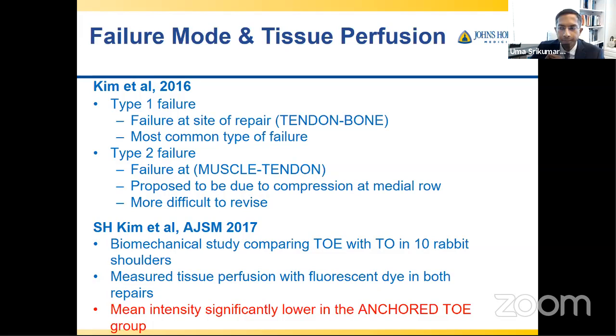In this article by Kim in AJSM of 2017, it's another biomechanical study looking at transosseous equivalent versus transosseous techniques in a live rabbit model. They were measuring tissue perfusion with fluorescent dye, and they found that perfusion was significantly less in the anchored group, again, perhaps because of the constriction of the medial row of anchors. So something to keep in mind.